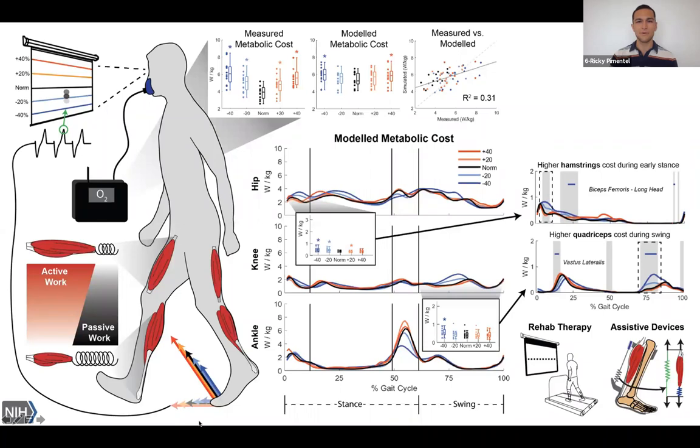Hi, everyone. My name is Ricky Pimentel, and I'm representing UNC Chapel Hill and NC State. My goal is to help people age gracefully so they can stay active and healthy throughout their lifetime. Compared to the young, older adults require more energy to walk at the same speeds, which impacts their endurance and independence. A major theory on this higher metabolic cost is a shift of muscle work from muscles spanning the ankle to those at the hip.